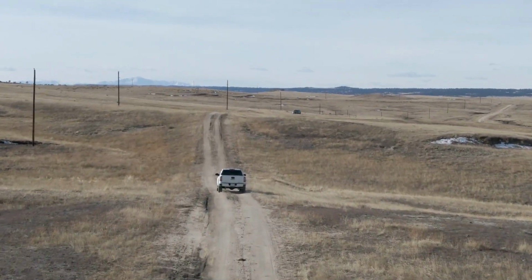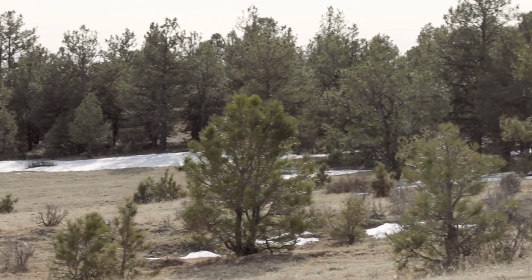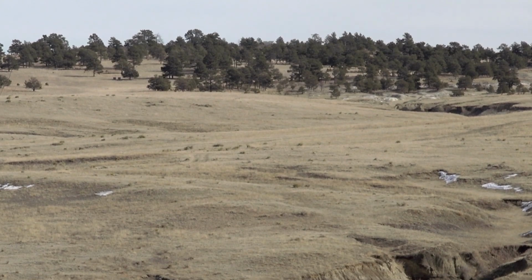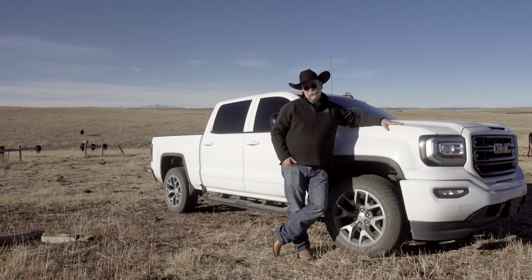To me, it doesn't make a lot of difference. You can be in the mountains and the pine trees and running rivers, or you can be out here and rolling hills, and it's just the life. It's just what I enjoy.